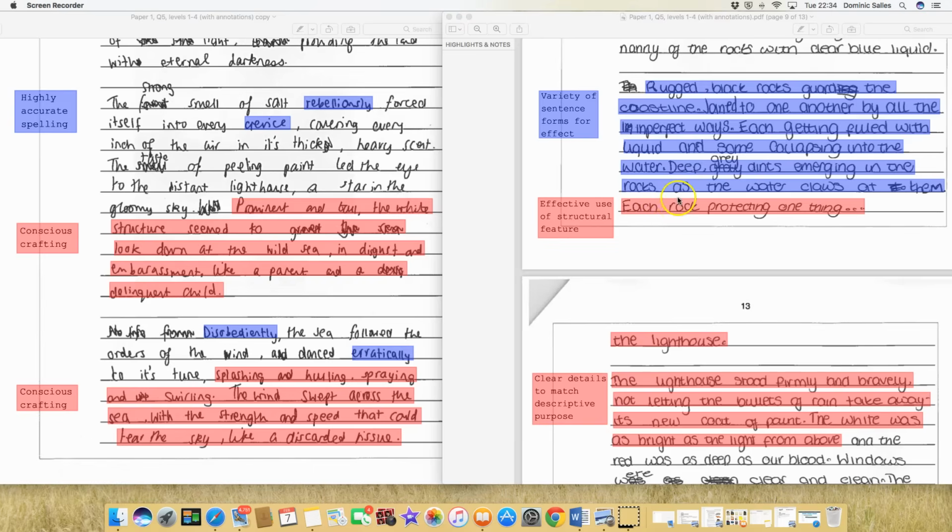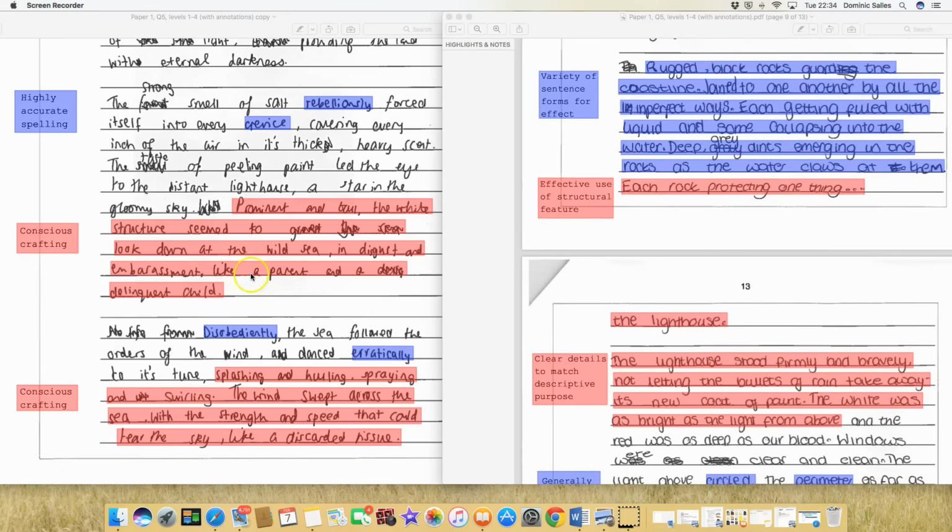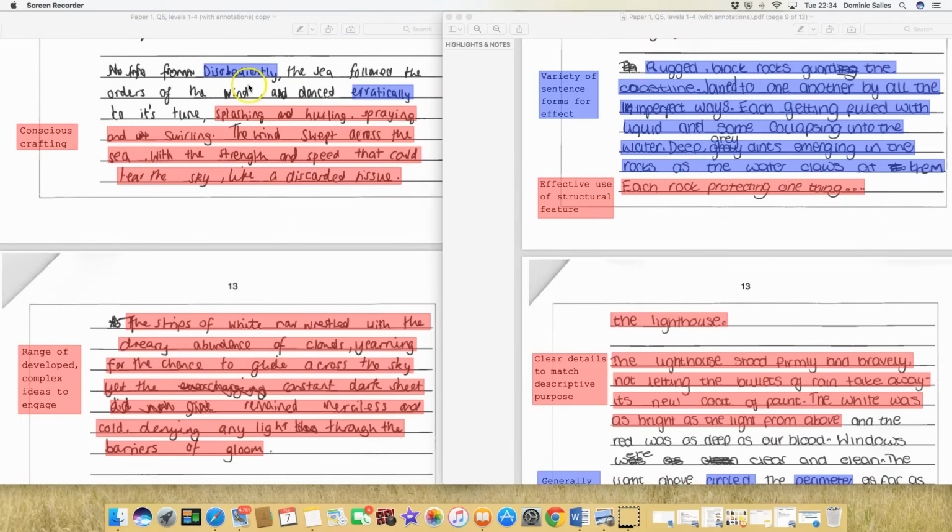What they won't like is this introduction of the present tense clause happens now, and so it's imprecise because everything else has been happening in the past. Danced, see? Everything's been in the past so far. Well, let's see what the control is like here. Disobediently, the sea followed the orders of the wind and danced erratically to its tune. So, although that's a slight cliche, it is all in metaphor, and again you've got this spelling of difficult words that the writer is showing off.